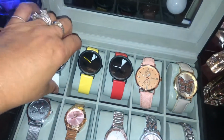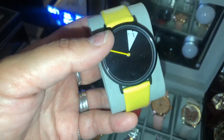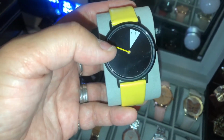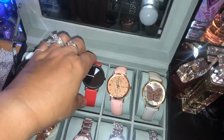Then I got a yellow one. I thought yellow is really cute. I have a lot of yellow. Even though yellow is not my favorite color, I have a lot of yellow clothing. So there was something about yellow that catches my eye. This one has the yellow hand, the triangle again in white, the interface black, and the band is like a leatherish band. So I love those. So stylish, so cute. So me.